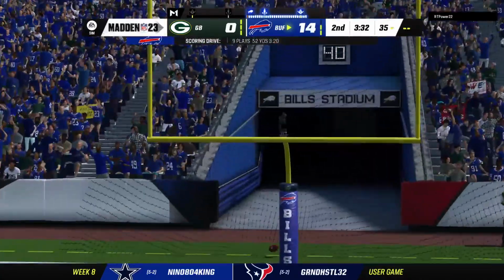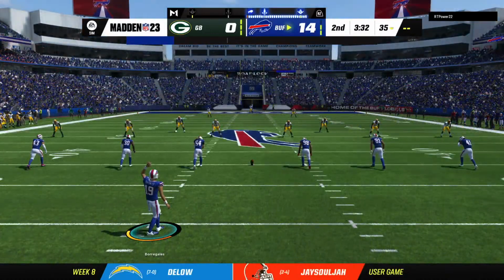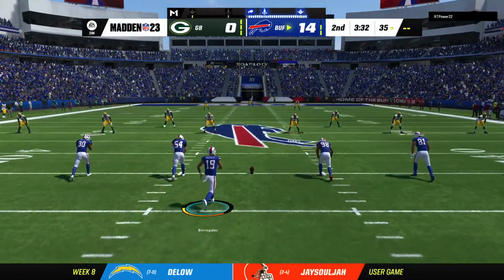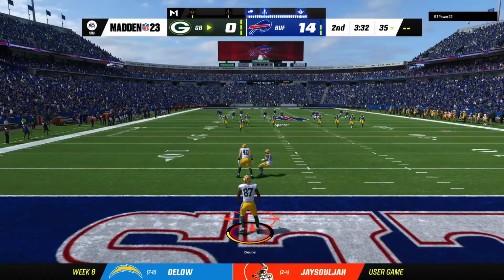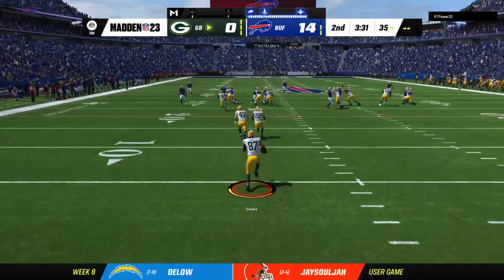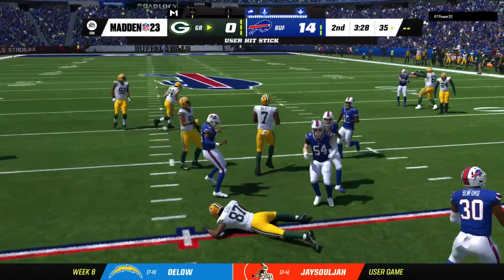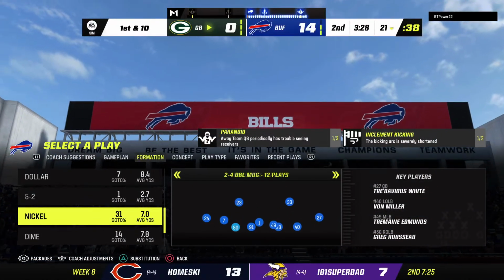Point after, right down the middle. And it's now 14-0. Out is the kickoff unit as they run up and send this one away. From a couple yards deep, he'll bring it out of the end zone. And he's able to get this across the 20, but not by much as he's marked down officially at the 21.